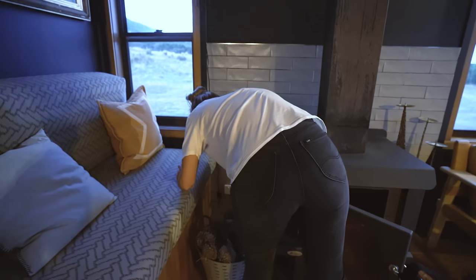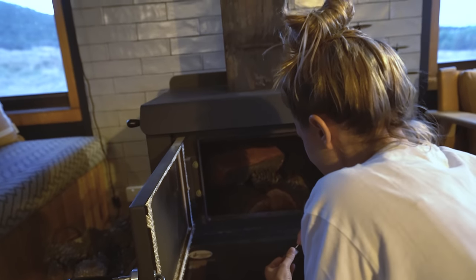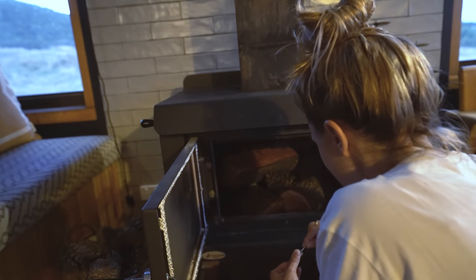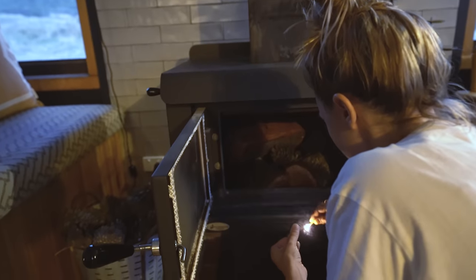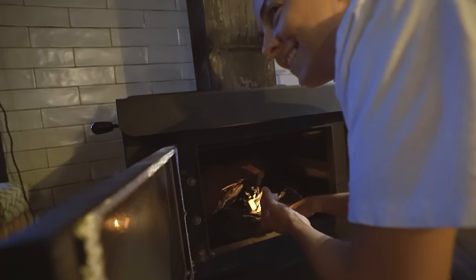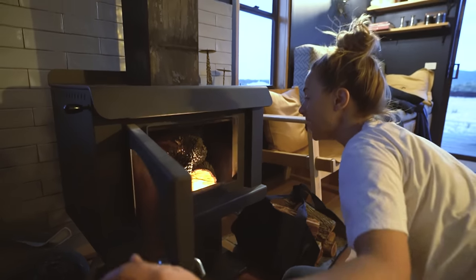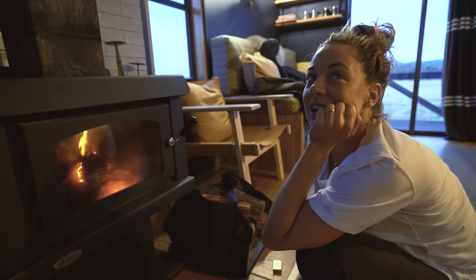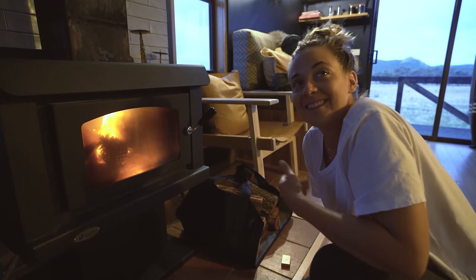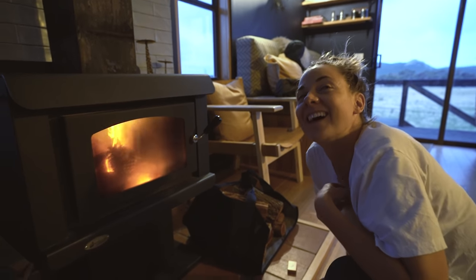You gonna light the fire? Yeah. Trust me, I'm Tasmanian. You are. Yeah, okay, go on. Oh yeah, all right, this is going really well. There you go, match lit. Thanks for finding the fire line.